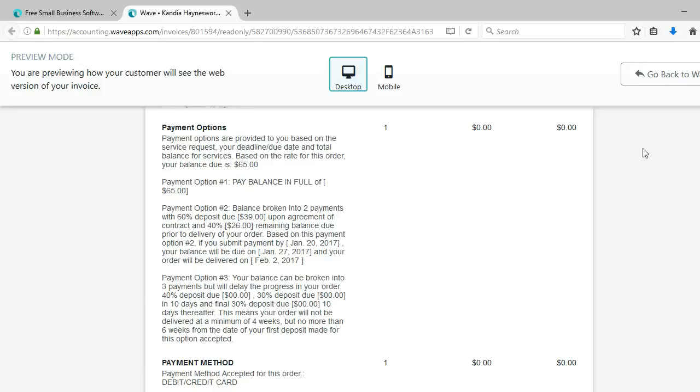Payment options are clearly stated. It states payment options are provided to you based on the service request, your deadline or due date, and total balance for services. Based on the rate for this order, your balance due is $65. So payment option number 1 is presented: pay the balance in full of $65.